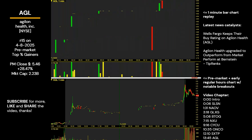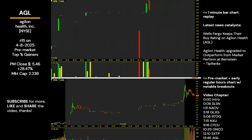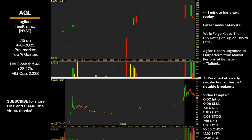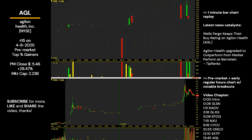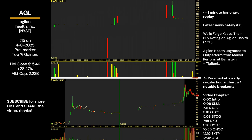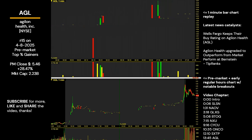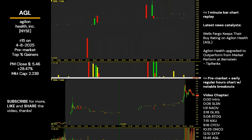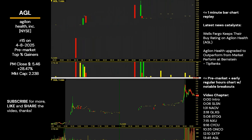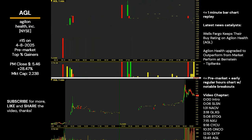Bernstein sees this as a promising sign for Agilon's future, especially given its ongoing turnaround and the positive data points suggesting growth and stability. Meanwhile, Wells Fargo has maintained its buy rating with a slightly lower price target of $6, reflecting continued optimism about the company's performance. Despite the mixed analyst targets, with a consensus hold rating and a downside from current levels, the company has still seen a solid boost in pre-market activity, up 28%.